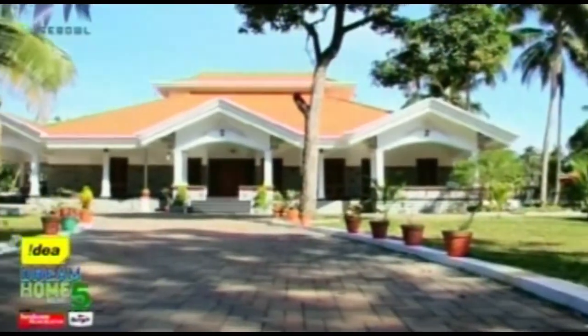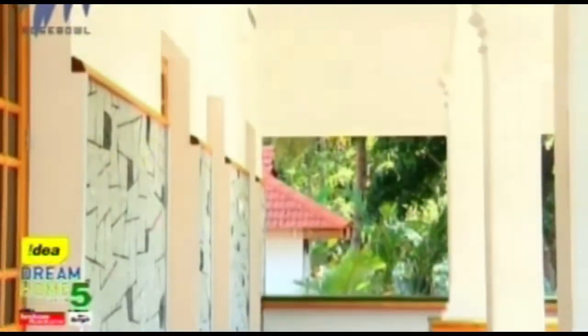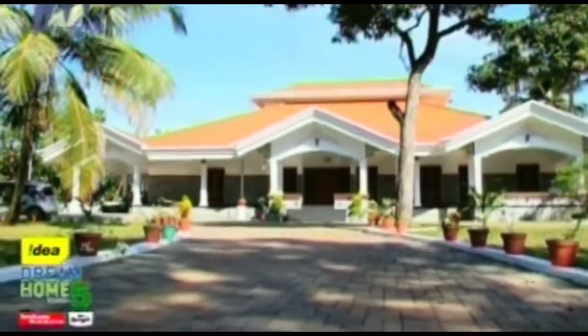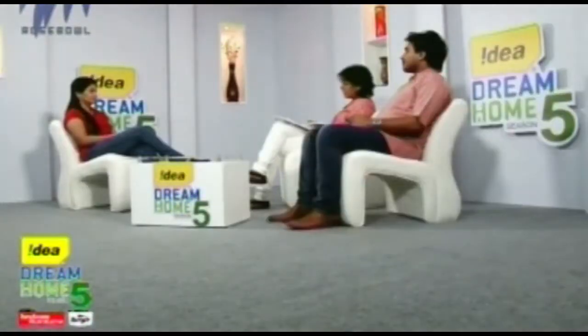You feel very impressive, that whole thing. There are a lot of columns. In the sit out, they have a very practical sit out tucked into one side. What happens there is the column size suddenly decreases when you reach the sit out. Then they have gone overboard with the cladding stone. They could have used it a little less.